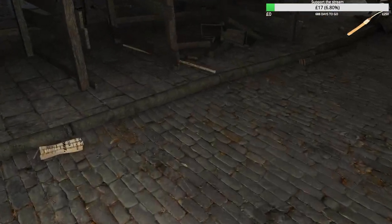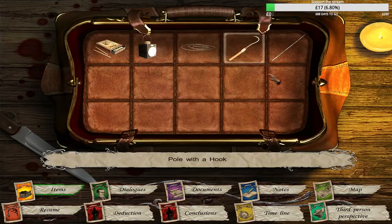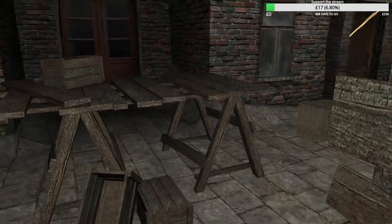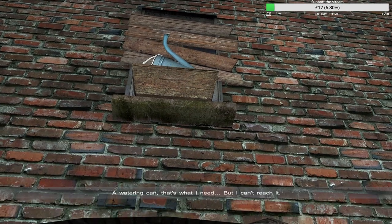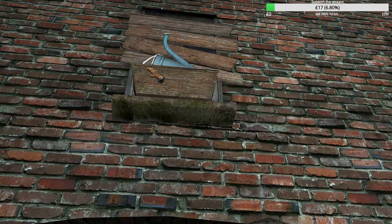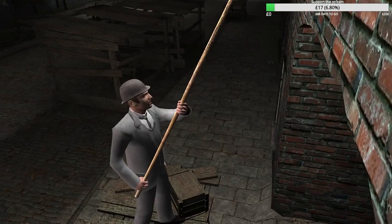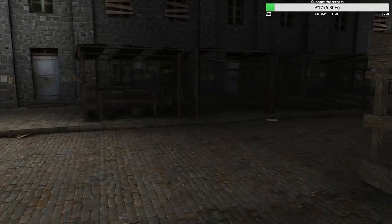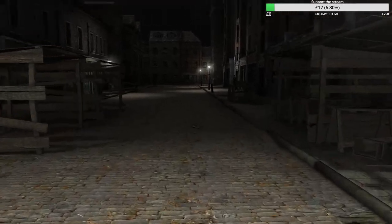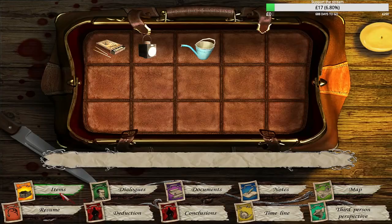Here we go. An old wooden pole. A merchant probably threw it out. Now, this is what I was missing. There we go. Items, that. A watering can. There we go. Elementary Watson. Nice. Now water, which is this way. Items. Okay.